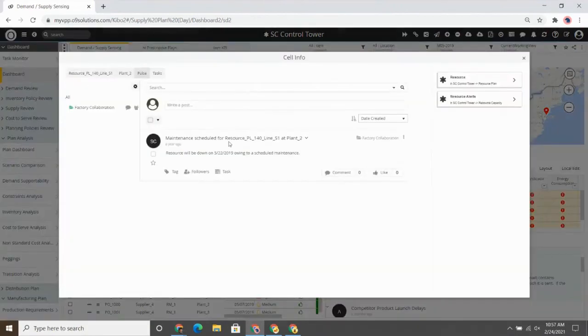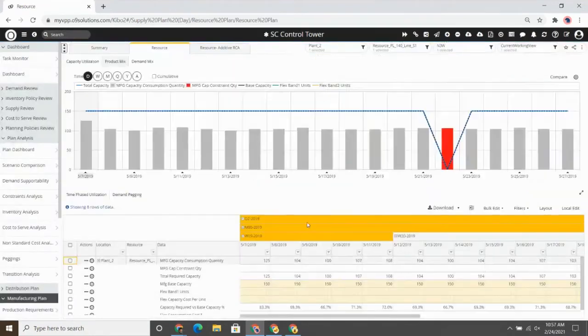Here is another example. This is a resource issue. So this is basically, a line went down. So there's an unscheduled maintenance. Therefore, that is happening. So you can get to the resource here, so to speak, right? And you can see that on this day, suddenly the line went down. The blue line, the capacity, has gone down to 0. And the red shows that this is what you are short by.